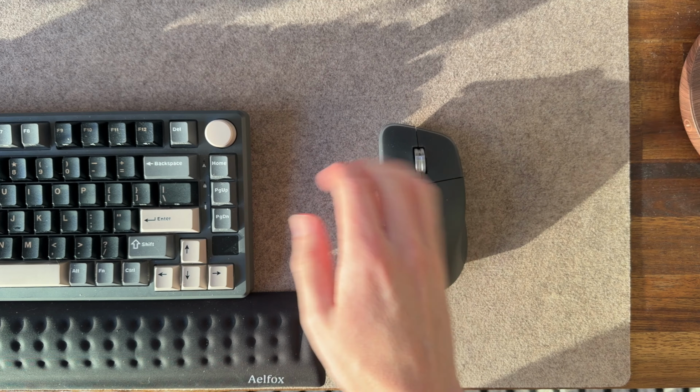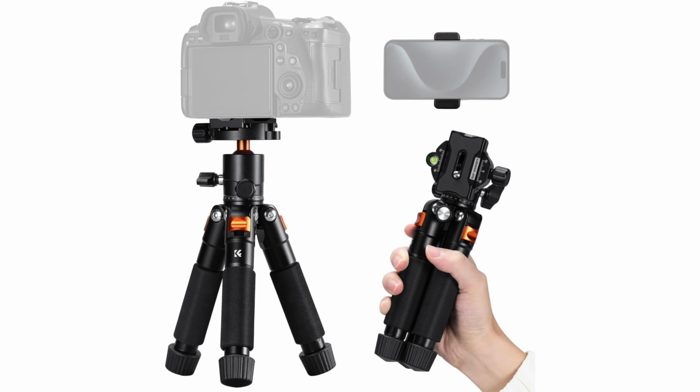I've used this with my phone mounted at the end of it and also the camera that I'm shooting on now. And it's just honestly a great tripod. It's really well built. You can do so much with it. I'm actually considering getting the desktop tripod version of that as well, because then I can just have the same setup and use the same mounts.